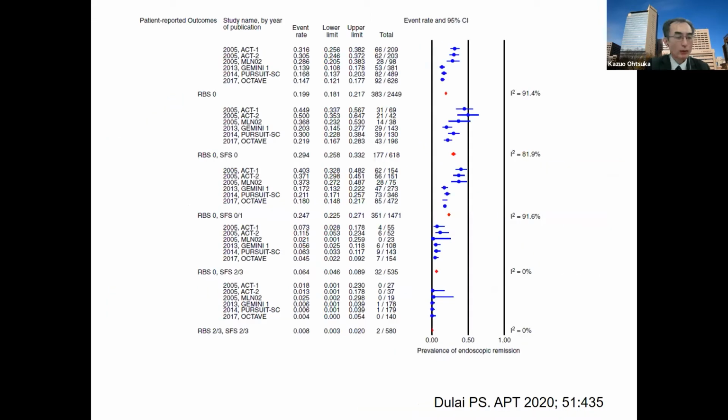colitis, histological healing. One question is whether clinical symptoms reflect endoscopic findings or not. Meta-analysis of clinical trials shows that no symptoms does not mean endoscopic healing. There is endoscopic activity in patients with CD, and only 20 to 30% of patients achieve endoscopic healing.